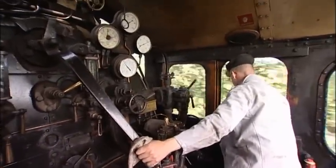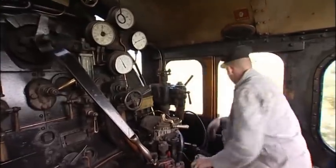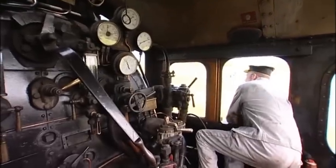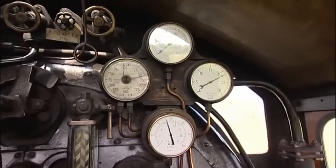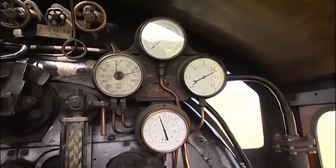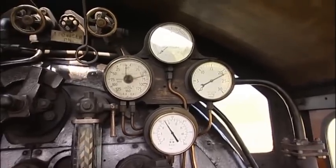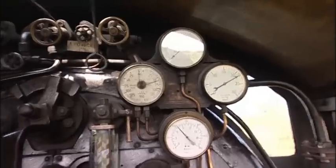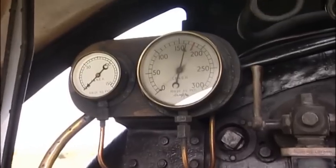Now, there's not much for us to do for a while. We've just got to let the fire settle down. George, on this particular route, there's quite a few different gradients. Oh yes, we're going slightly on a very shallow falling gradient at the moment. As we turn the corner, we'll start to go up in about 100, I think it's about 165. Yeah. We'll have a look as we go past the post.